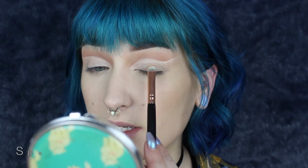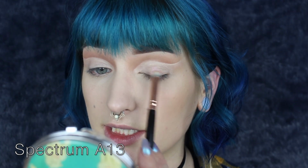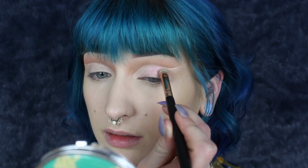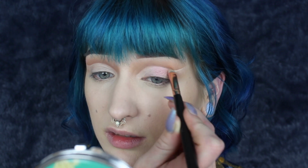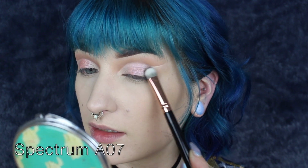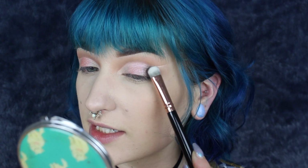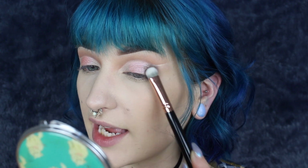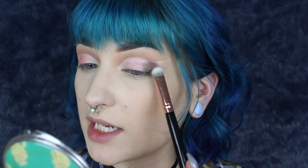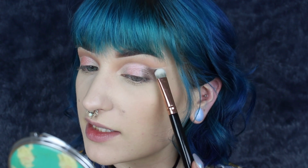Going into the Dulce Candy palette, I'm gonna take this purple shade right here, and I'm gonna place this along the center of my lid. This is pretty, it's really shiny. I'm gonna dip into the Wiley palette again and take this sparkly brown. I'm gonna place this in the outer portion. It's a lot more pigmented than I expected, actually. I'm just lightly gonna pat because I don't wanna make this too intense.